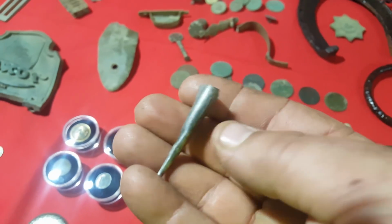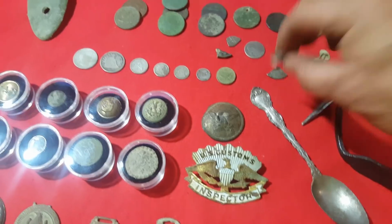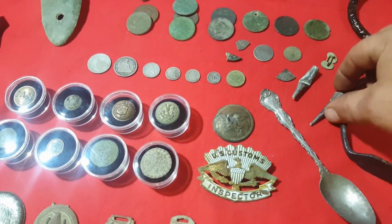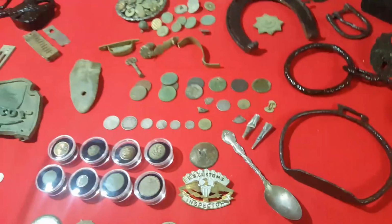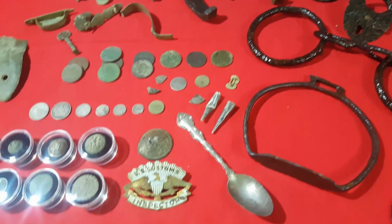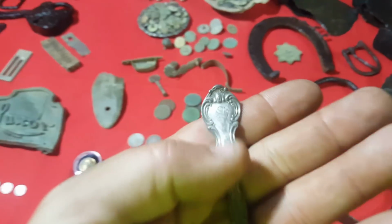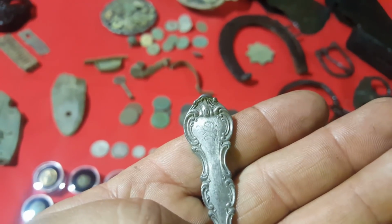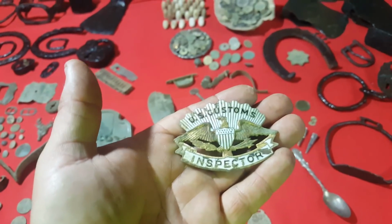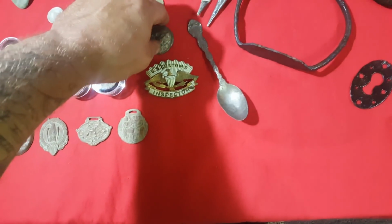These things, you've seen them in the video, and I wasn't sure. I was thinking they were part of a pin, but they're actually called tinklers, and they were used by fur traders and Indians to trade with. I got a silver spoon this year. It's got a monogram logo. It's got an S on there. This is a U.S. Customs Inspector hat piece. I thought that was neat. That's early.